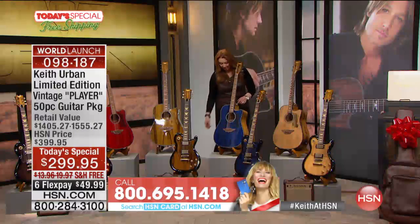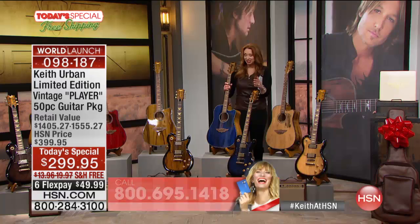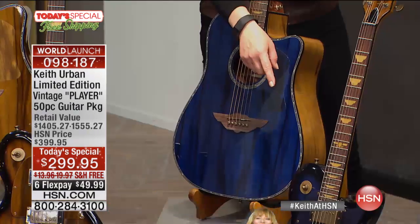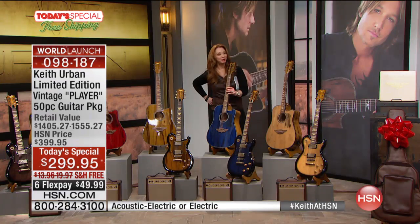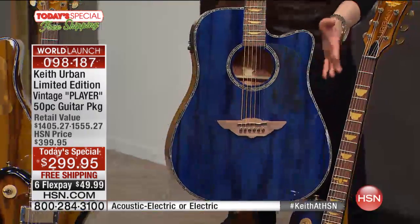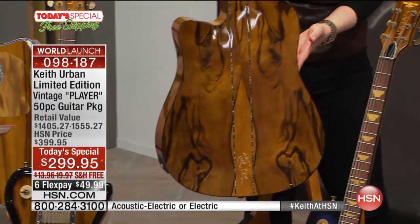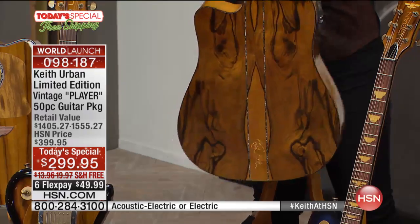So there's your raw grain. This is the sapphire, and this is also one of the most limited. It's actually the most limited. My producer, Matt, is saying... Matt, how many on the electric do we have? Okay, on the electric, we have only 150. So fair warning there, look at that blue. I'm telling you, when I walked into the studio today, I gasped. It takes 3 months to make this guitar. I mean, honest to God, look at this.